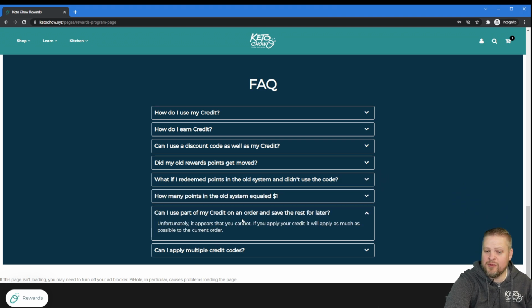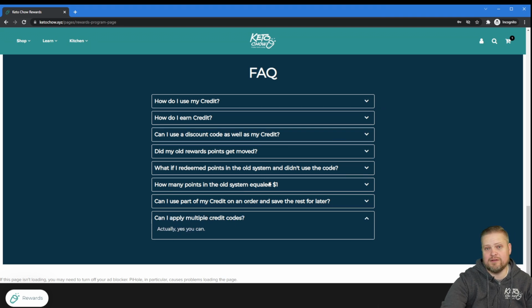Can I use part of my credit on an order and save the rest for later? Unfortunately, no. Not unless the order is smaller than your total rewards balance. And can you apply multiple credit codes? Actually, you can. If you have, like I said, an actual gift card from Keto Chow, somebody gave it to you for Christmas, you can apply that as well as your credit. So that's about it. That covers most of the common questions that people have.